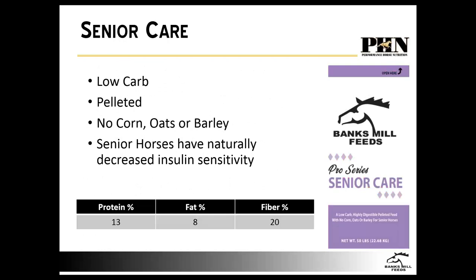And finally, the senior care. What we know is that older horses decrease their ability to deal with sugar and starch. They're not full-blown insulin resistant or metabolic. Now, a lot of them do get to that point, but just being senior doesn't make you have metabolic syndrome, but we do know that their insulin sensitivity decreases. So old horses should not be eating high sugar starch diets. This has no corn, no oats, no barley.